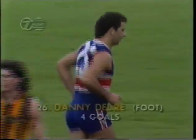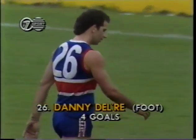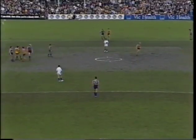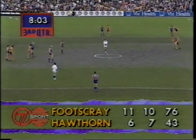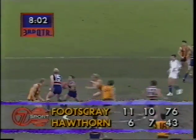Chris Grant's kicked 1 goal. Steve Lawrence off the ground with that cut above his eye. And Brian Royal, who came on in the 2nd quarter, has kicked 3 goals, 2 coming in this quarter as well. So a 6-goal quarter by the Bulldogs and only 1 to Hawthorn. So it's Jason Taylor now into the ruck for Hawthorn, but Wynd once again continues his dominance.